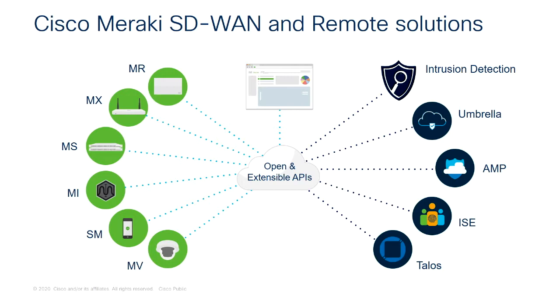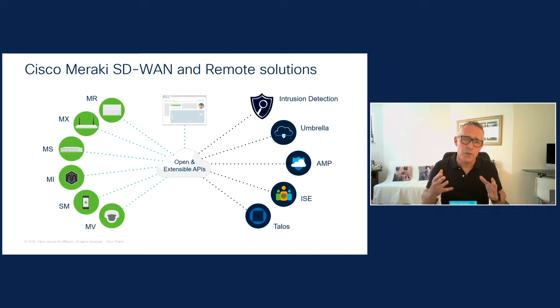This is a lot of solution. This is a lot of features and functions you can get. But it's also very, believe me, easy to deploy. But rather than showing you on a slide, we've asked a few of our employees inside Cisco to show us that they can actually deploy their home office in 60 seconds. So let's have a look and play the video.